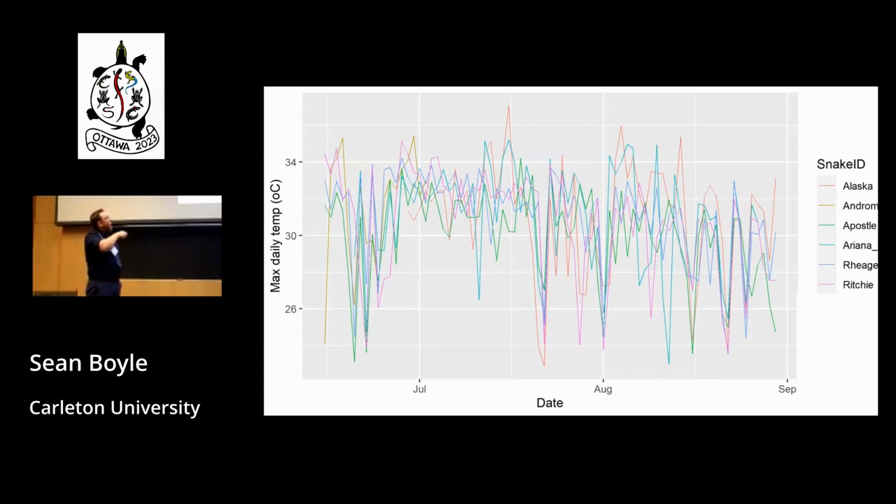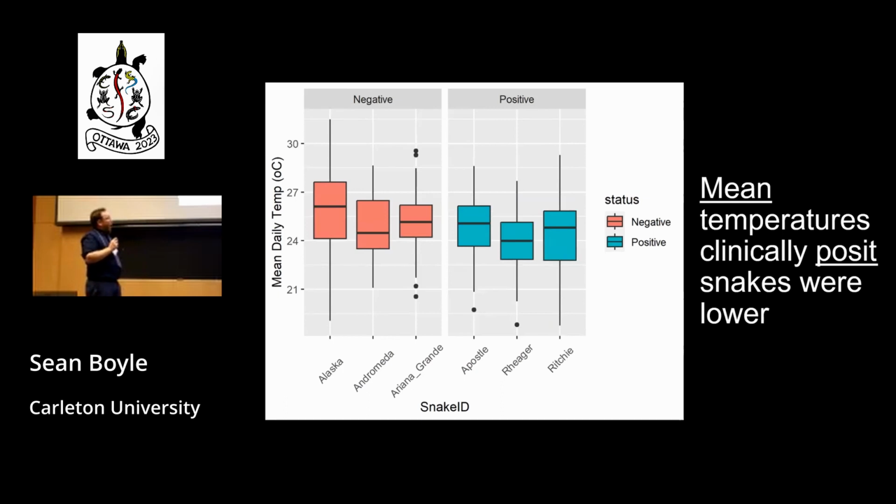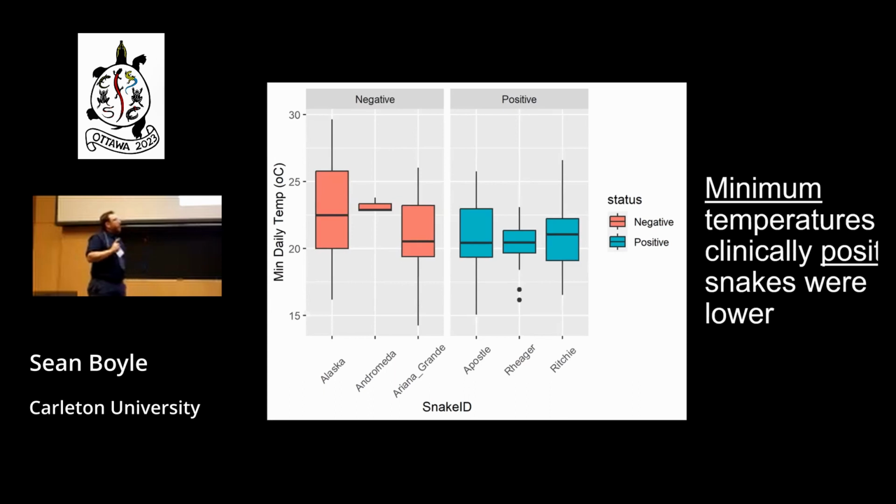When we take a step further and parse apart the snakes that had clinically positive signs versus those that didn't, we found that in terms of their mean daily maximum temperatures, there was no effect of ophidiomycosis. You can see here on the left is the negative, so no signs of ophidiomycosis. And on the right in the bluish is those that did display signs of ophidiomycosis. However, it gets a little bit more interesting when we look at the mean temperatures. We found that the mean temperatures were significantly lower for snakes that were displaying signs of ophidiomycosis infection, as well as the minimum daily temperatures.